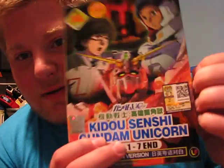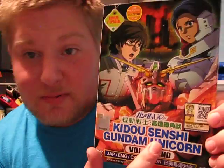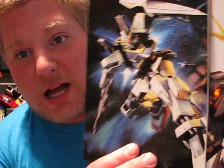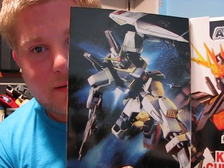Well, the question about bootleg. This is the Banshee Gundam. It's in Gundam Unicorn. This is the Unicorn Gundam. It's in Gundam Unicorn. This is the Gundam Mark II from Zeta Gundam. Bootleg will usually have the wrong characters on it. I have Gundam Seed, and it has Gundam Seed Destiny characters on it. Similar, but not the same.